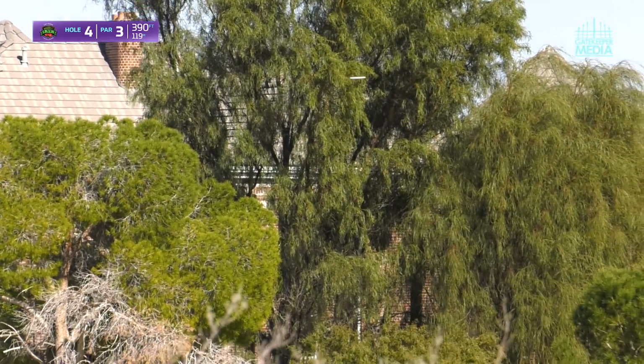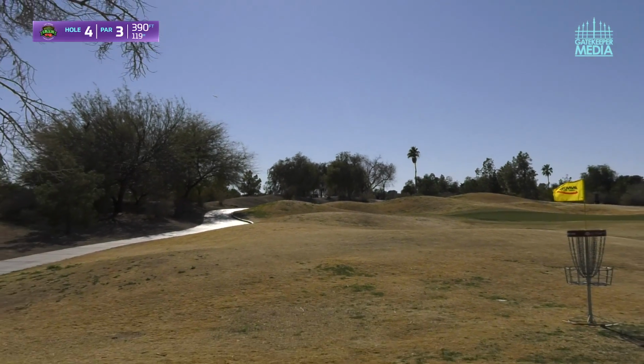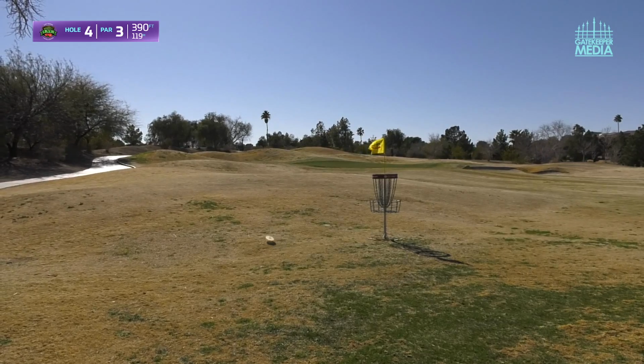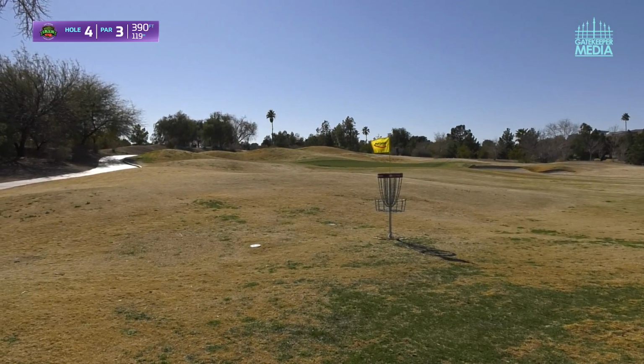Yeah, that's a good-looking nose stroke. The disc has got to get stable. There we go. There you go. That is beautifully tracking. All right, there you go, bud. That's how you recover. That'll get him going.